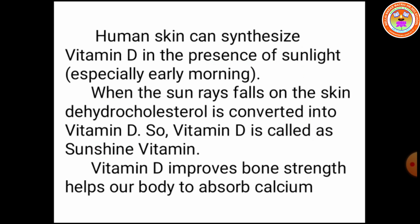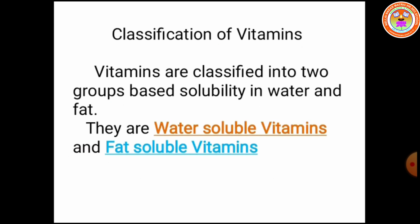Vitamins are generally organic substances required by our body in very small quantity to carry out many physiological biochemical functions. Classification of vitamins. Some vitamins are soluble in water, some vitamins are soluble only in fat. So based on the solubility in water and fat, vitamins are broadly classified into two major groups: water soluble vitamins and fat soluble vitamins.